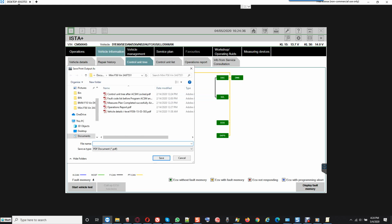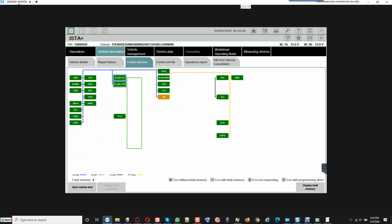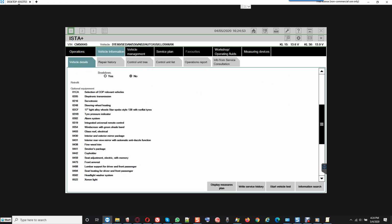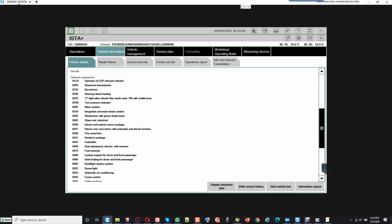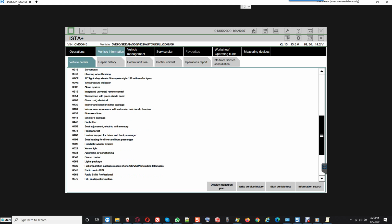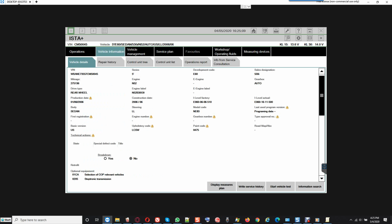In the meantime, let me store this control unit 3. Let me go back to vehicle details and look at the SA option. I removed 524. Let me see if it's there. No, it's not there. See, it's gone. Yes, it will be between 522 and 534. It's gone. Only xenon light in there, but not adaptive lights. But if you can buy back a module, I don't know.